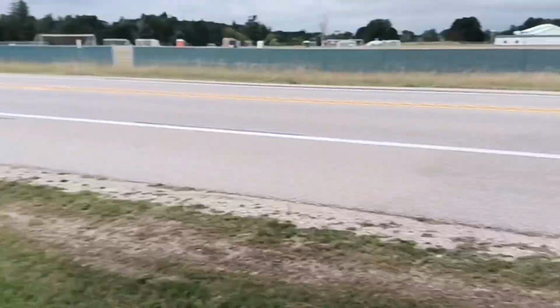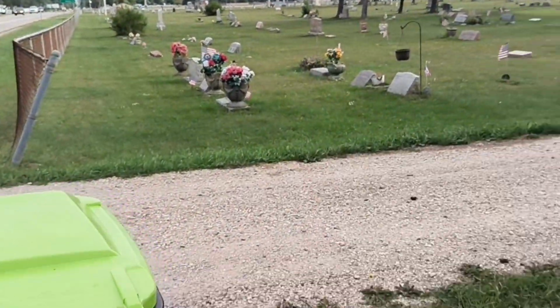This is a very, very busy highway. My next customer is only a few miles down the road. That was a quick little fun geocache. We're going to see what else we can find. Probably not stopping again until we get to Traverse City.